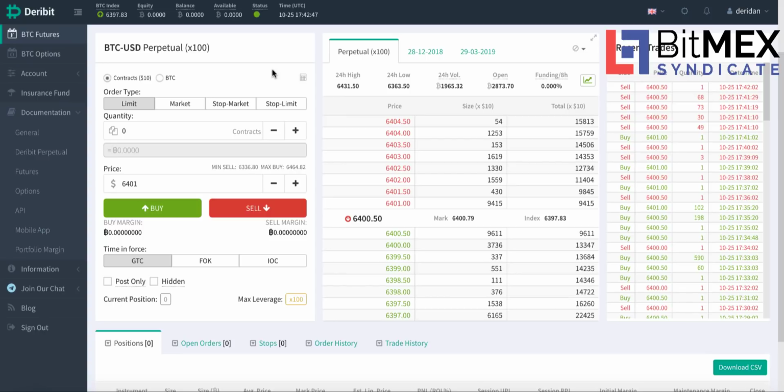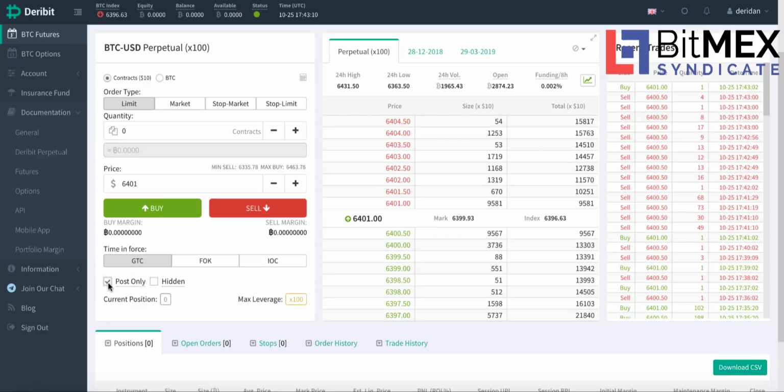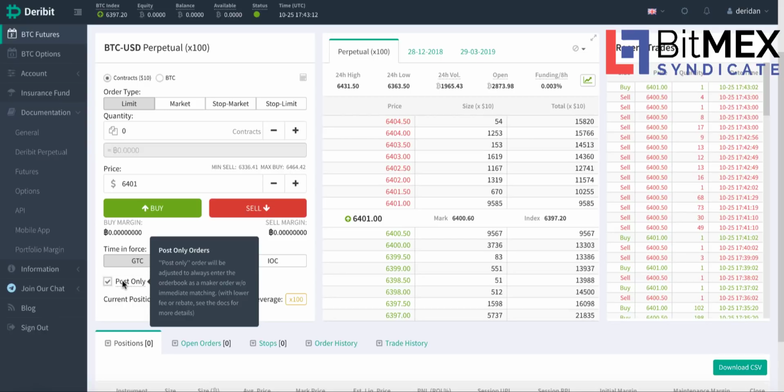And let's get back to trading futures on here. So the contracts are priced at $10. Placing a market order is realized when you outbid the order book. So if you want to minimize the fee, make sure you select post only here. You want to click this box, so the post only order will be adjusted to always enter the order book as a maker order without immediate matching.